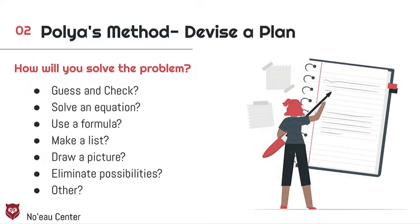The second step of Polya's method is to devise a plan. There are many ways to tackle a single problem, so how will you solve it? For topics like math, you may try to guess and check, use a formula, or solve the equation. For other subjects, your plan might include making a list, drawing a picture, eliminating possibilities, and more.